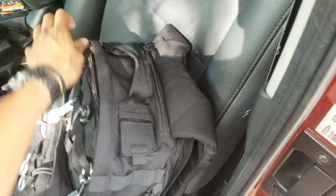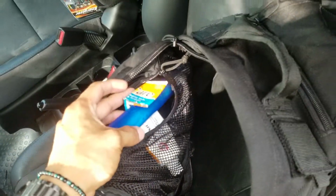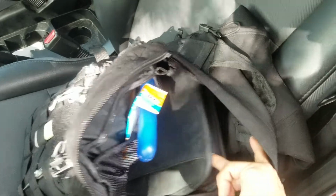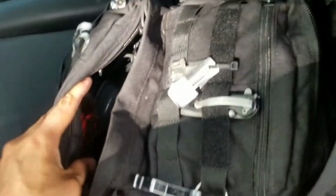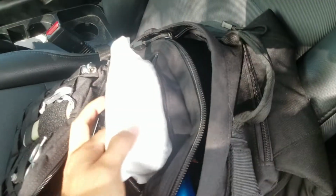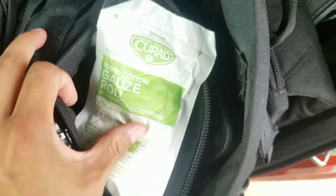my laptop and a bunch of supplies, like here's my toothbrush, and then supplies. My laptop's in there. The supplies I mean would be more tools, basically. Maybe a CPR mask, and then gauze, I guess just in case I'm ever hurt or something.